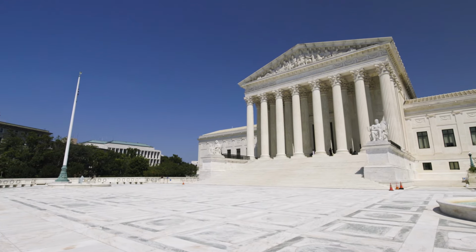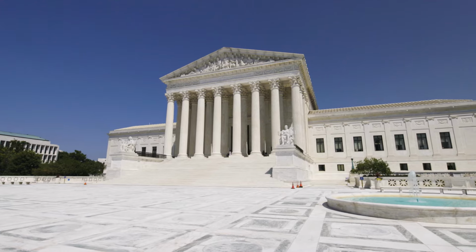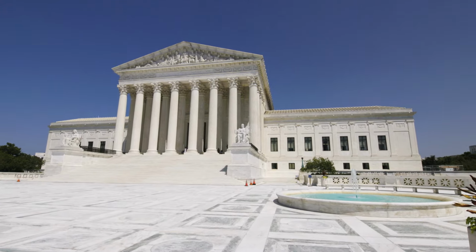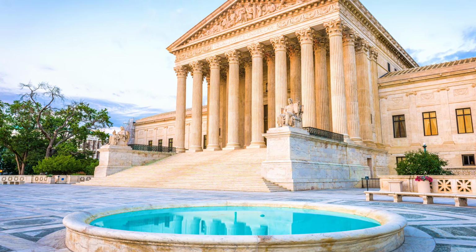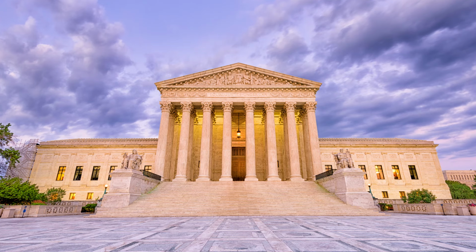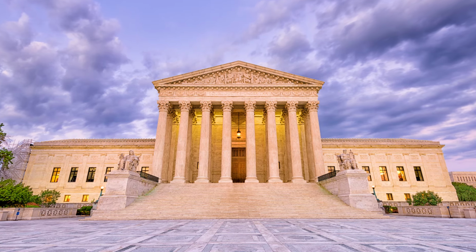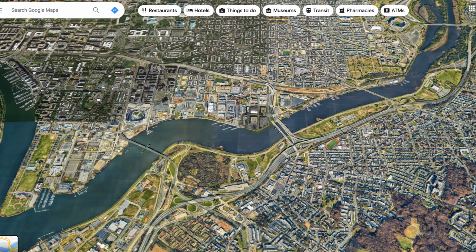Next, visit the Supreme Court. The Supreme Court of the United States is the highest court in the American federal judiciary system. It's open to the public for free, but does require passing a security screening. You can tour the courtroom when it's not in session, attend an oral argument, visit the exhibitions, or meander through the public spaces within. Last up, visit Anacostia Park.